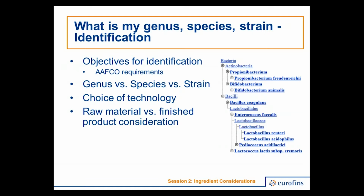Strain is done often by typing. It is often under a proprietary nature. So those, typing and proprietary, have T's in them. That's strain. That's the difference between species and strain. Strain is more specific. If you are a manufacturer either making an additive or selling an additive, you often have put in and invested in some type of research to differentiate your strain from another. And that's valuable. So when you're testing for it, you likely would want to test to strain level.